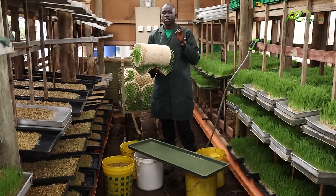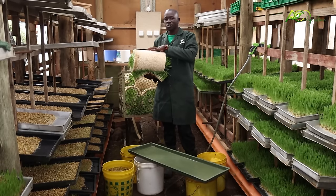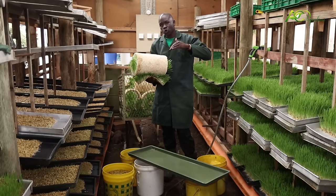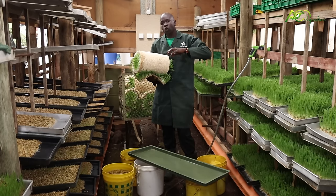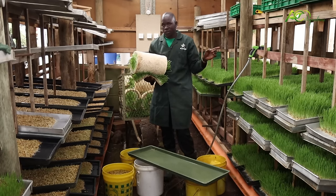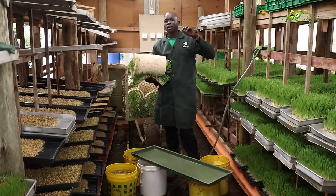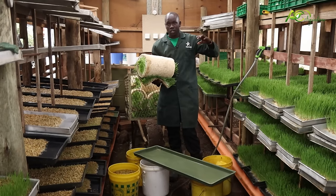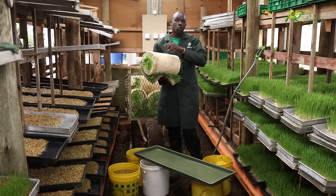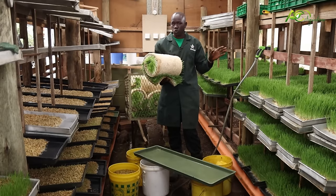In every kg after planting, the first thing you get from this process is an additional extra kilo of mass. After soaking, you get another 0.5 kg. And then after they sprout and grow for a period of 7 days, you'll get another 4 or 5 kilos. So that is why in every roll of barley or hydroponics, you'll get about 7 to 8 kilos of feed, depending on how you water them.